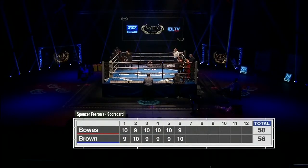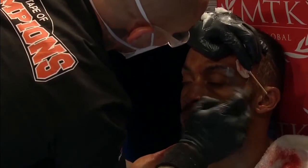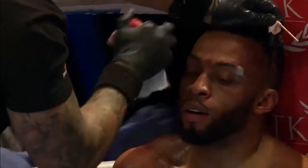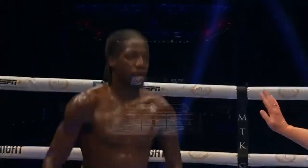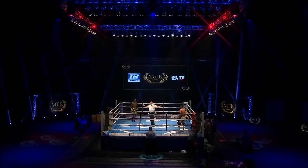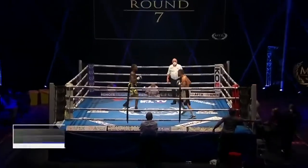But the thing about it is this: the telling shots, the eye-catching shots, are being thrown by Philip Bowles. But Philip Bowles in that round didn't do enough work. He needs to do a lot more work, and you could hear it in his corner. And that's what you got to do, dig deep. But right now, the fight's started to heat up. I'm enjoying it now. Seconds out, round 7. Thanks, Spencer. Into round 7.